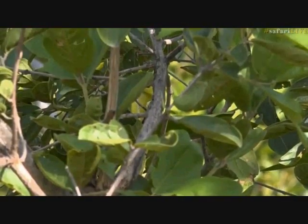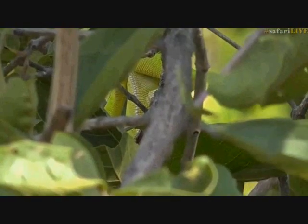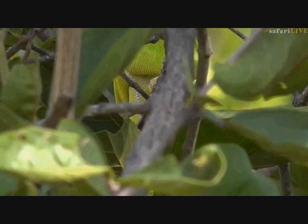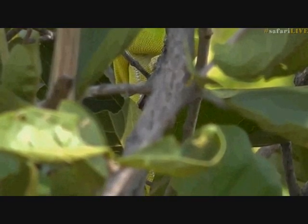How exciting is that? Stef's found elephants on foot. Now, he described be patient and wait for it to move a little bit more so that we can see it properly. Look at these amazing feet. You can just see them gripping.